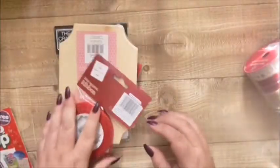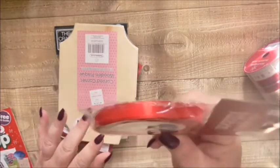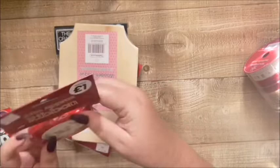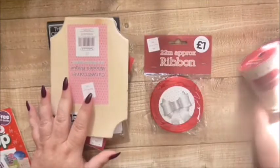So anyway, what I picked up was really boring stuff. I just picked up some ribbon, 22 metres of this lovely red satin ribbon. I'd say it's a centimetre wide, for £1. 22 metres of ribbon for £1. That's great for wrapping and stuff.